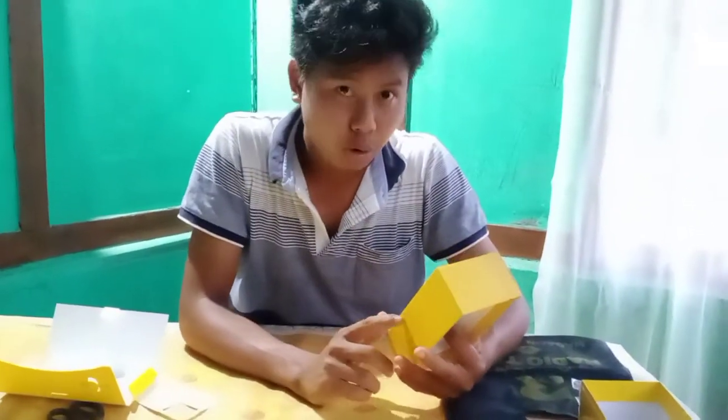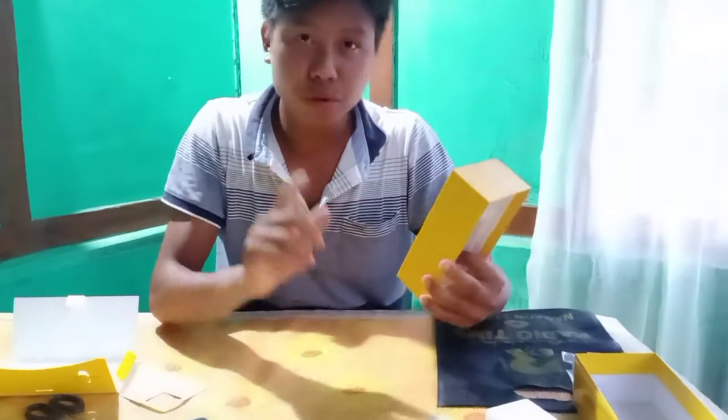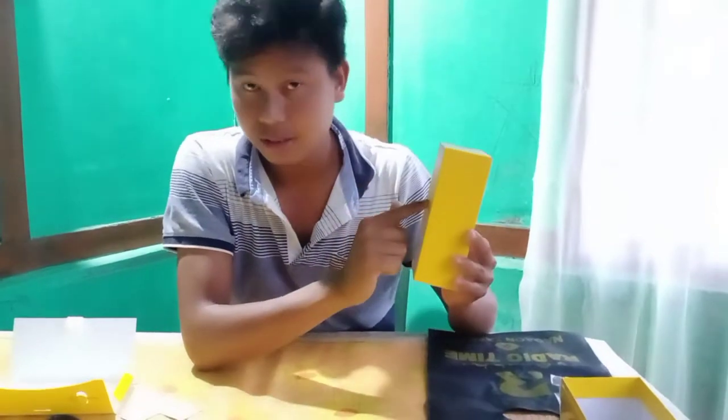Okay guys, so the facilities of this phone, the Realme 8 Pro: the phone provides us with a 108 MP ultra quad camera.